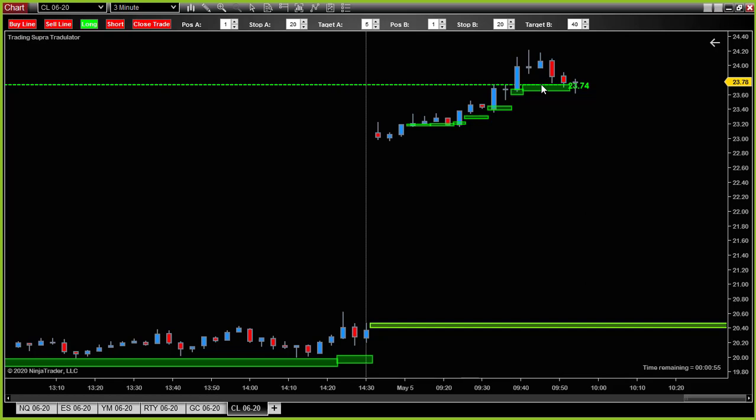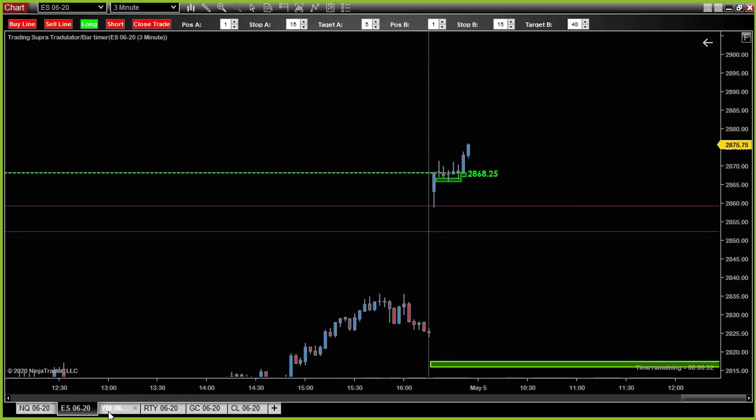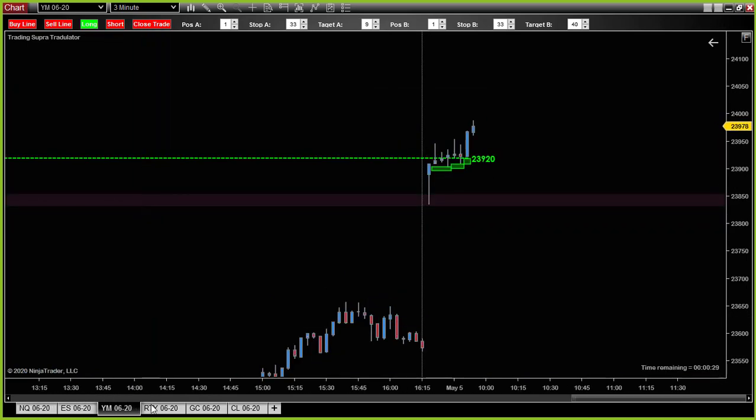Crude's at support, so we may see a trade here in crude. Tradulator is working for us right now as we're checking other markets. But super day range support, our buy line matches the top edge of day range support, so that's where it belongs. And Tradulator line is active. We can see the green highlight on the long button. And just taking a look as the indices continue to push.